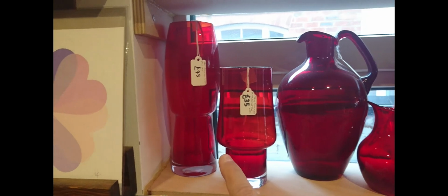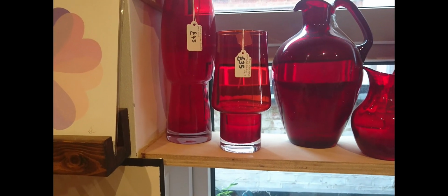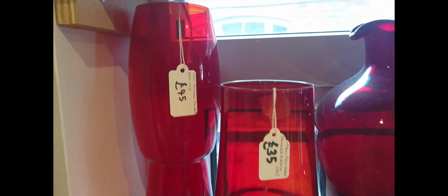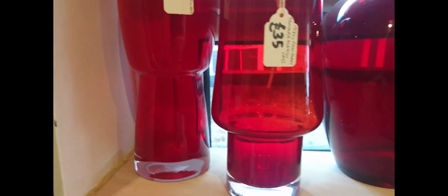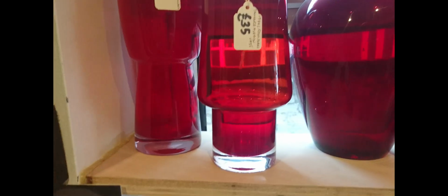We've got a few Rihimaki vases there. Don't recognise the shape. I can get pattern numbers for these. Yeah. So we'll put out the pattern numbers and maybe dates.